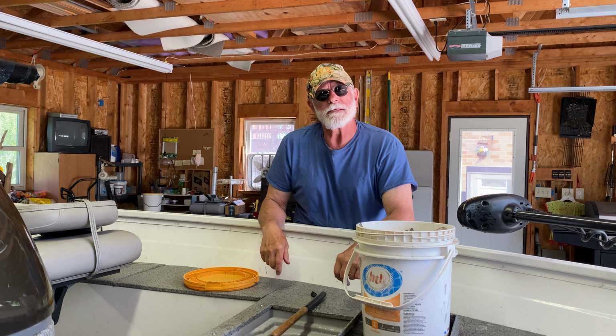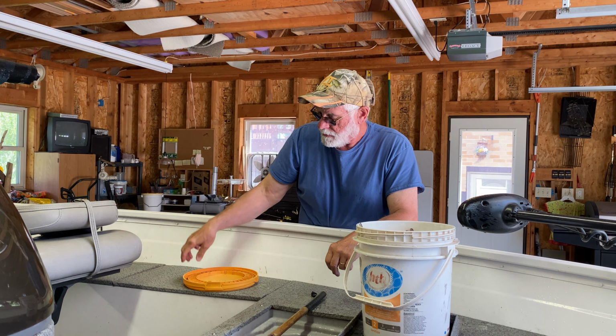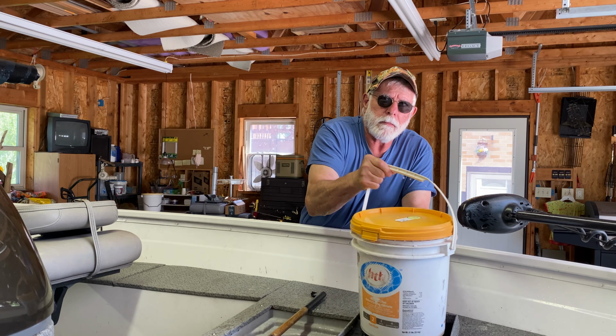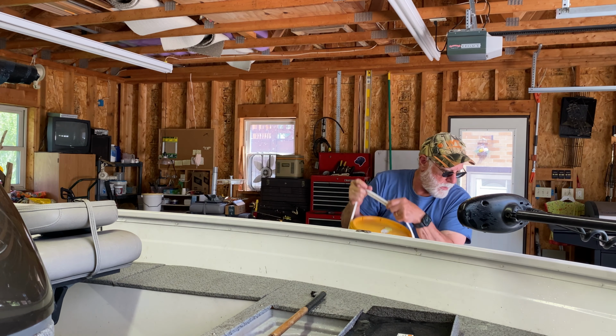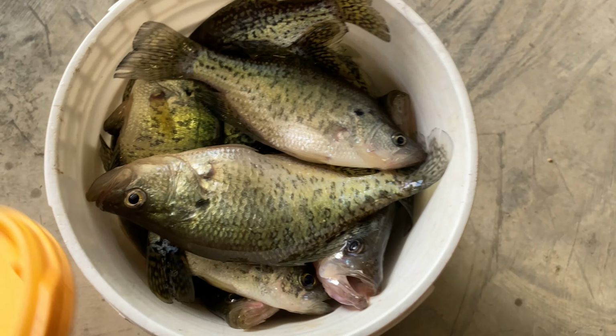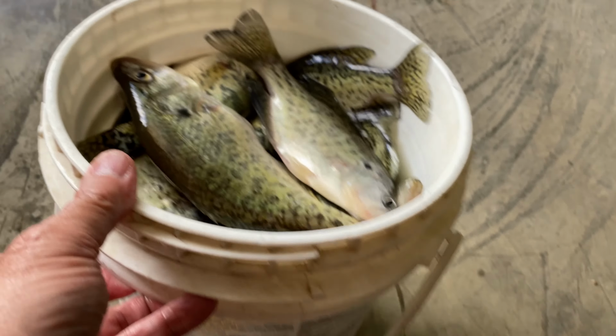I do believe that's it. So here's the final result. There they are. Bucket full of fish.